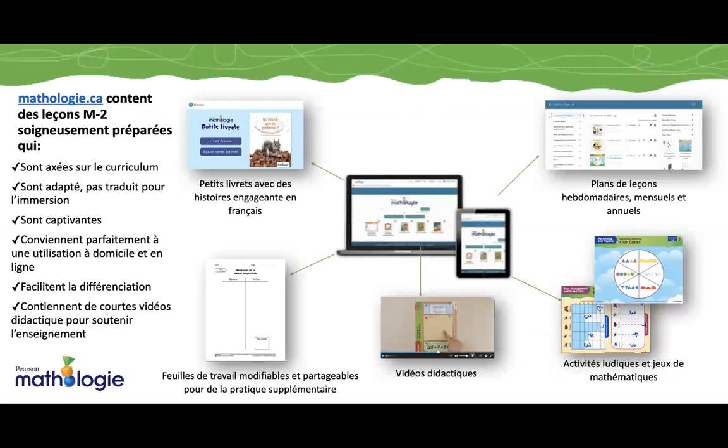So we're going to look at Mathologie.ca, and all of the components of Mathologie are included there. And what I really love is that it is adapted and not translated. So it's really adapted for immersion. Oftentimes I've been working with students at a grade 1 or grade 2 level, and I found appropriate math activities, but the French language was just so far beyond them. Or I found things that were at their language level, but the math was just way too low for them. So this brings it all together and works so well for immersion.